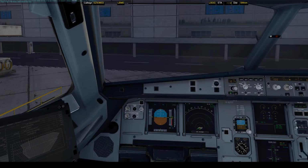Madrid radar. Okay, I've lost the ATIS information now. Is he going to put it back up in a minute?